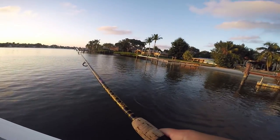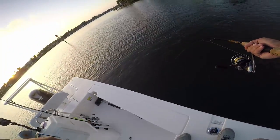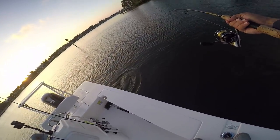Whew. He's a decent sized snook. That's a good snook. Not huge. It's probably maybe slot size, just under.